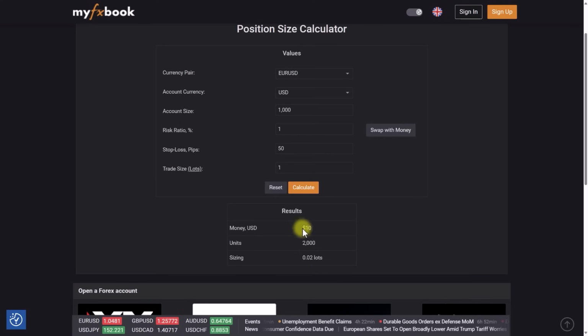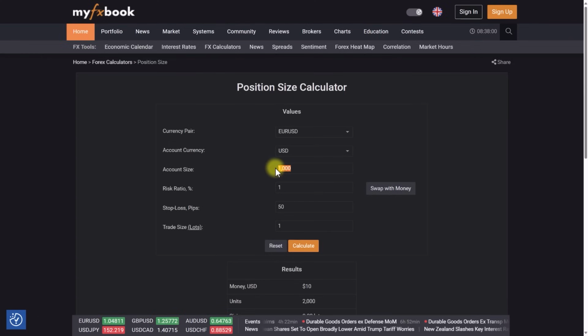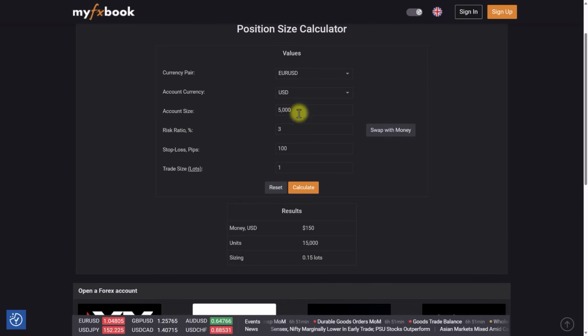This calculator prevents emotional decisions. Instead of randomly picking trade sizes, it does the math for you. With a $1,000 account, risking $10 per trade, which is 1%, means you can withstand many losing trades without damaging your account. This systematic approach prevents the common mistake of randomly choosing position sizes or over-leveraging your account. This calculator enforces discipline.